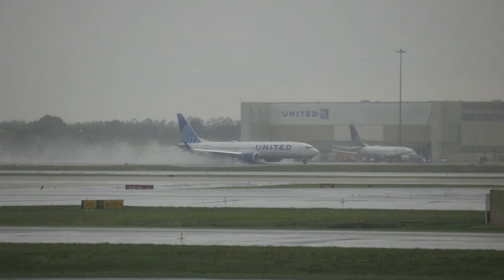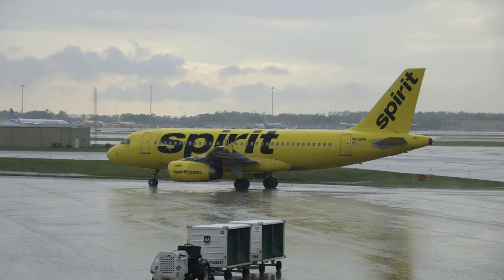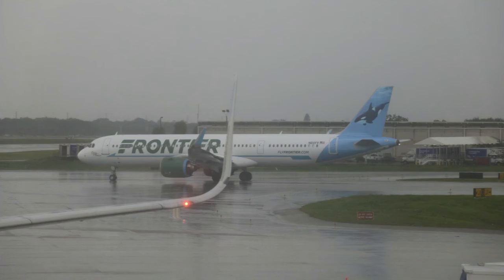And look at that kick up, man. United Max 9 on the far side. I wish my camera had a little bit more reach there, but that's okay. And you can see the rain just pouring in. I'll have to post some of these sometimes.